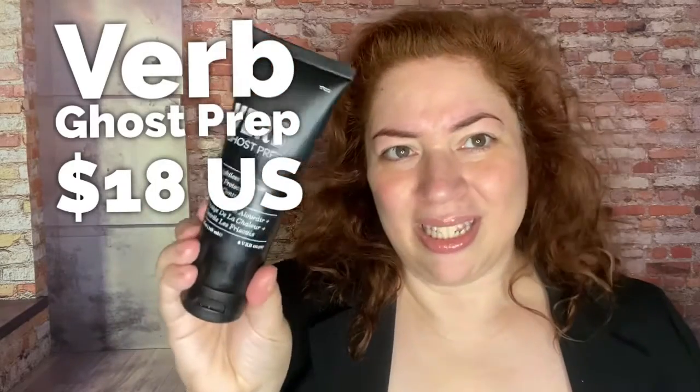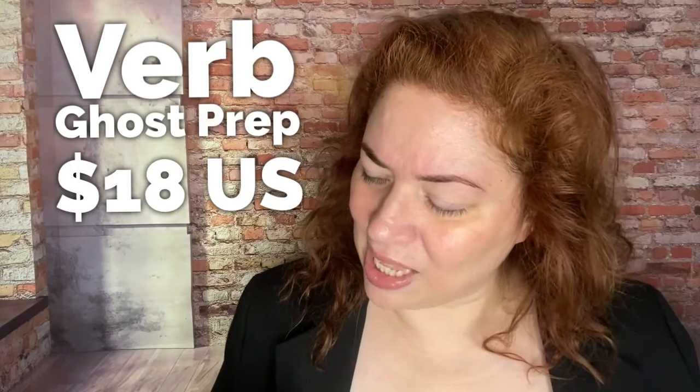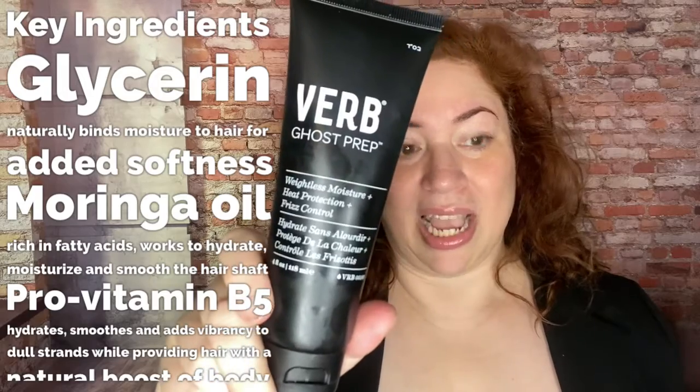Verb. And this is their Ghost Prep. This is something for the hair. I am so thrilled about this. This is a weightless moisture and heat protection and frizz control. Say no more, love it, love it, love it. Now I'll put the price tag, and if I find the ingredients, I will post it there as well.